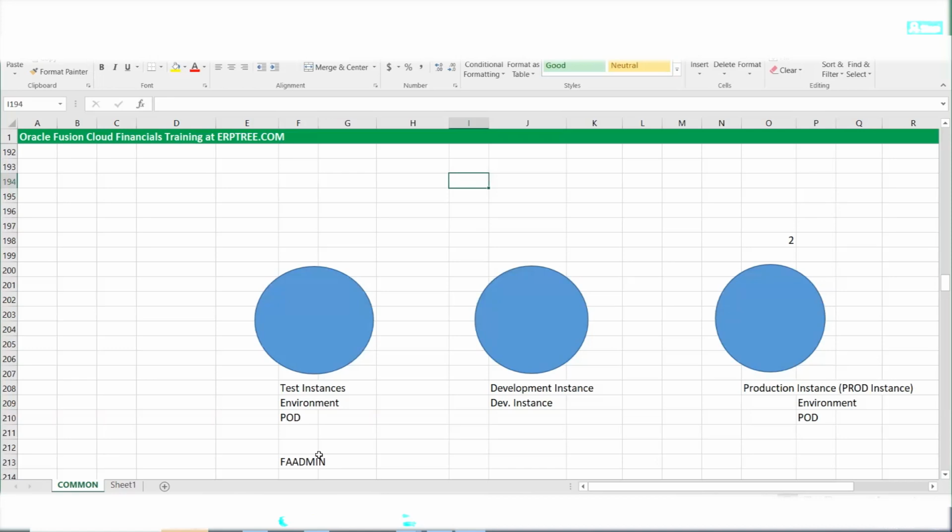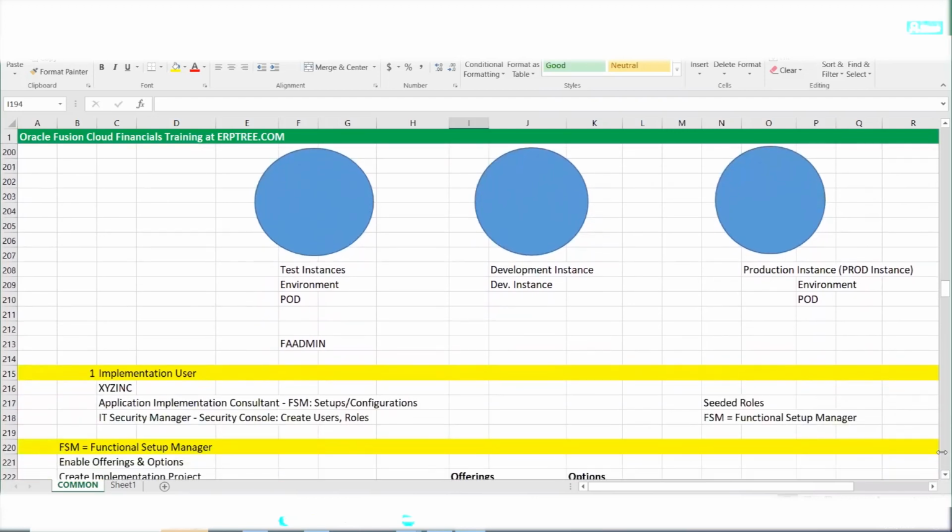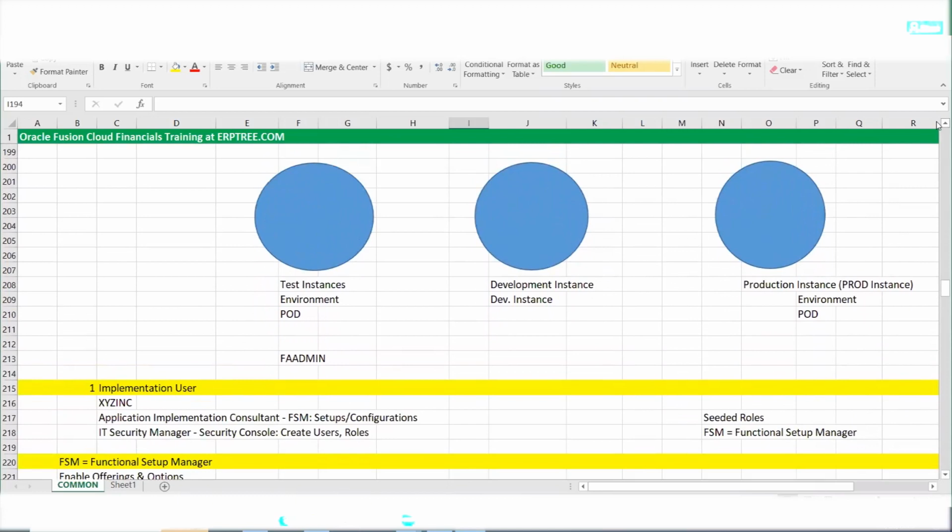Once you get access to the instance, as a functional consultant, whether finance functional or SCM or any functional consultant, what we have to do is create our own user and assign the specific roles to that user. Here are the points I just mentioned. So you just take these points.